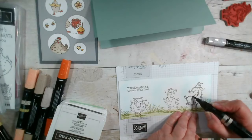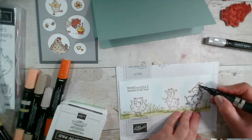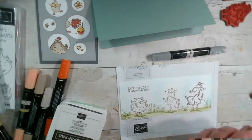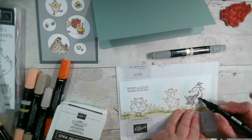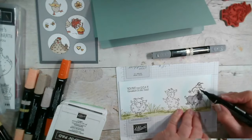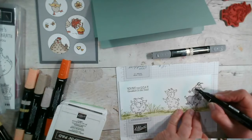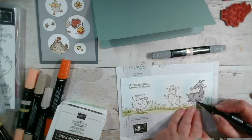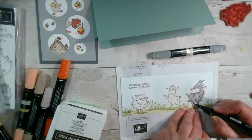Go. And the rest I'll go in light smoky slate. So just using a circular motion to blend it all in and doing it fairly quickly. As you can see, this isn't a masterclass in colouring in any way, shape or form. There we go.